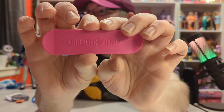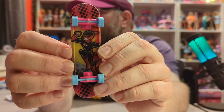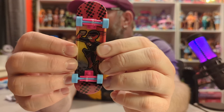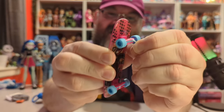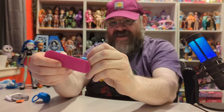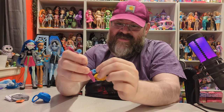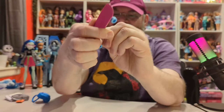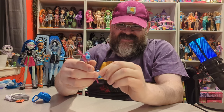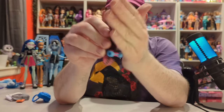And then here's her skateboard. It says Monster High on it. And then it has this, I think that's actually the superhero that Ghoulia becomes. And the wheels, they do have some elastic on them, which you can take off. But the wheels actually move on this skateboard. So, I mean, that's pretty cool. They're not very free moving, but they do move. They don't spin around, which I thought maybe they would since they had these rubber bands on it. But it doesn't really want to roll on my desk. But they do roll, so that's pretty cool.